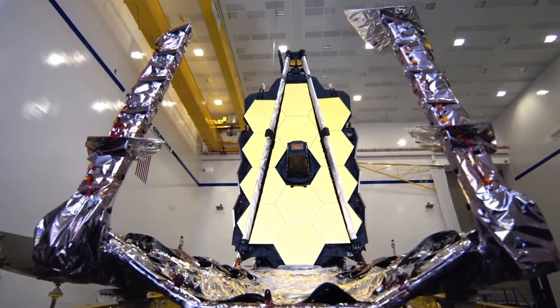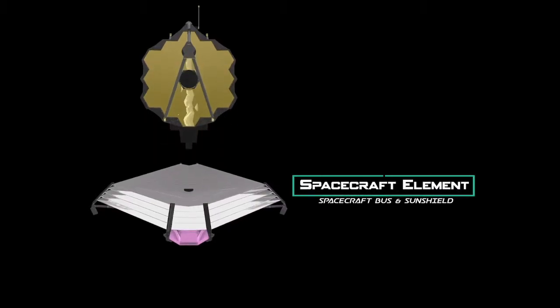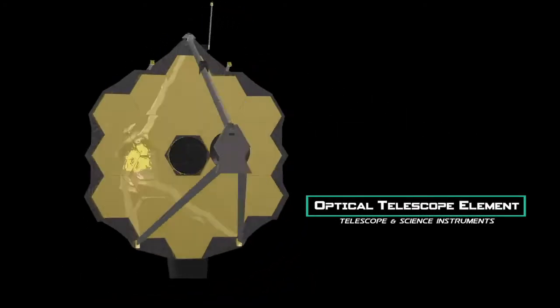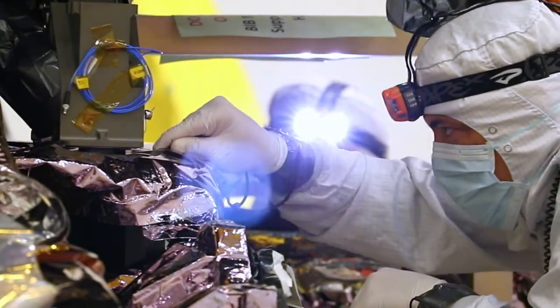When you are in the presence of this massive spacecraft, it will change how you perceive how complex and important this particular mission is. What we're looking at here are two separate elements. You've got a spacecraft element and the scientific instrument. And now they have been put together, both physically and electrically, in a way that was a lot of risk.